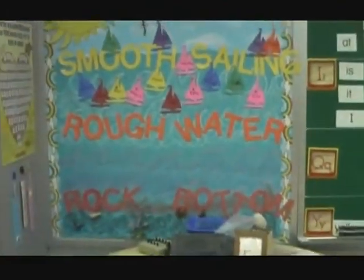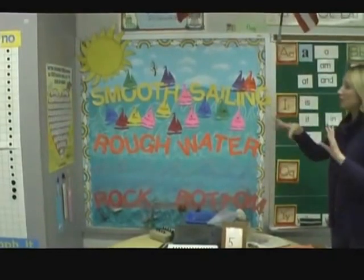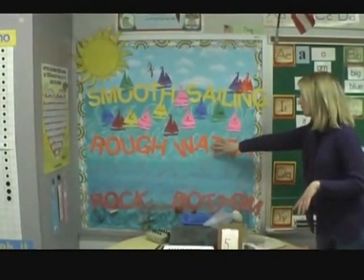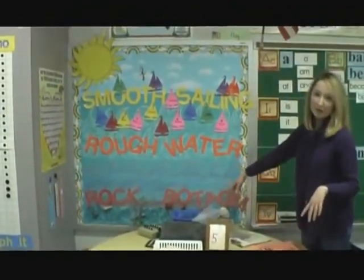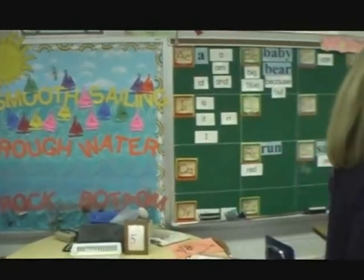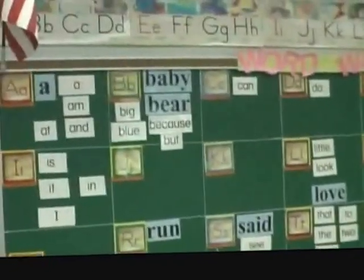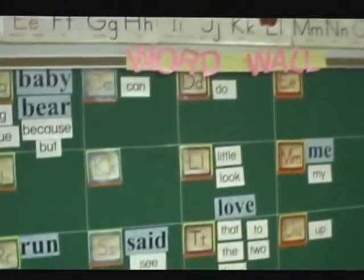Next, another part of the classroom is the behavior chart, and she's made it into a fun type of thing for the students because she let them know we're going to have bad days. So you have your smooth sailing, your rough water, and your rock bottom. And when the students have a bad day, they move their sailboats wherever necessary. And she lets them do that themselves so that they have an understanding of where they are for the day. Next, this behind us is the word wall. All the new words they use, they post up on here, so the kids can see them every day on the chalkboard.